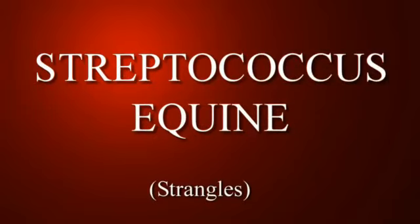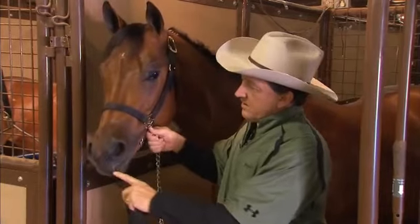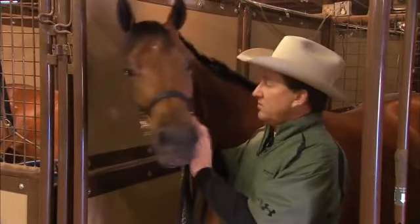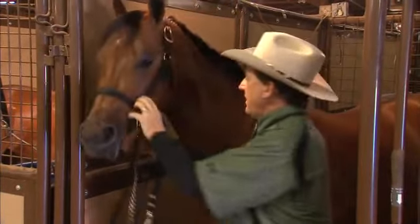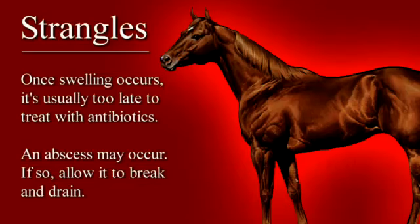It's very contagious from horse to horse, and what you'll typically see is drainage coming out of the horse's nose, or you'll actually see swelling underneath their jaw in this area, sometimes behind the jaw right here. Again, once you start seeing swelling underneath the jaw of a horse, it's usually too late to treat the horse with any kind of antibiotic, and it'll typically develop an abscess. This abscess will need to come to a head, and you allow it to break and drain.